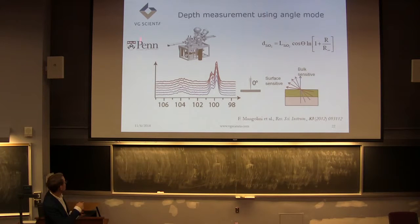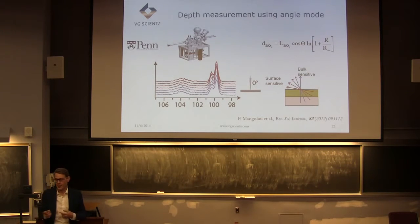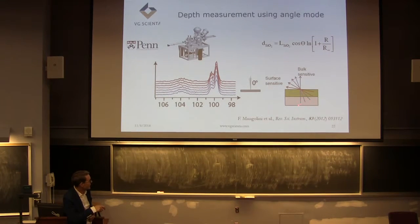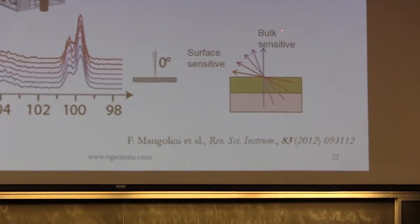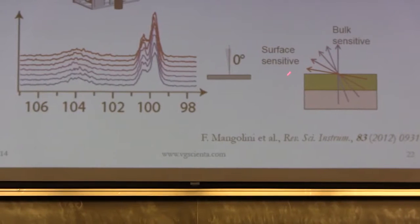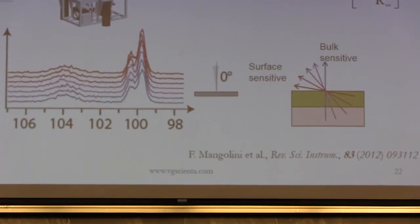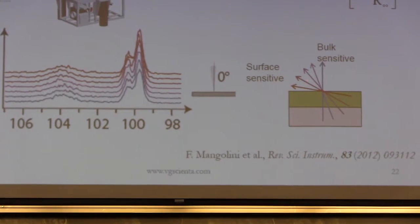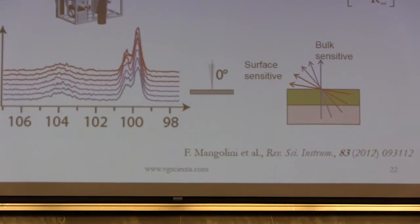And this is the first example from UPenn, and this is a case where the parallel angle resolved capability is used to perform parallel non-destructive depth profiling. That's based on the notion that electrons that go out normal to a surface can originate from deeper within the material than electrons that go out grazing. And if you can measure several of these emission angles in parallel, which is exactly what we do with angular mode, then you can compare them, and by doing that you can obtain information on the depth structure of your material.